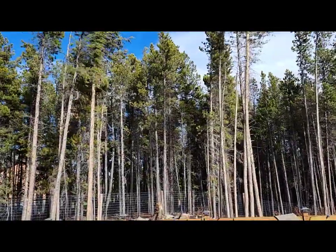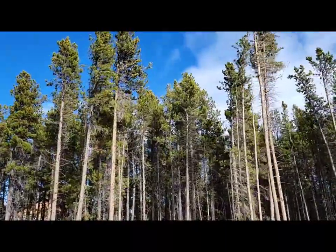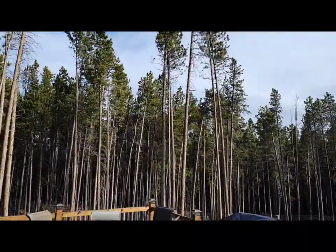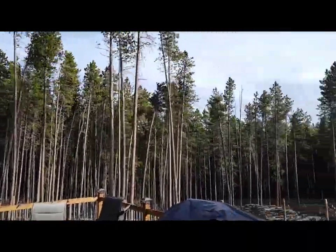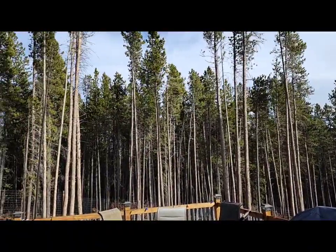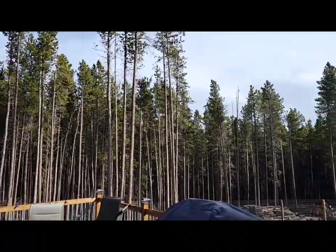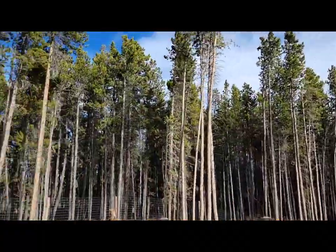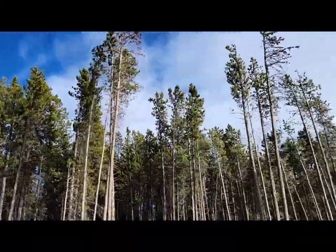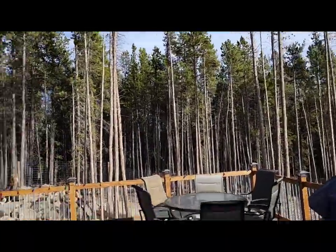There we go. Look at that. Isn't that crazy? And then it just stops. We'll get gusts. They've been calling for hurricane force winds today. And it is wild. Woo!